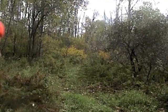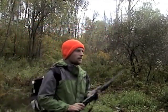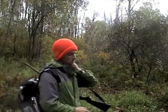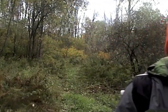Well, I'm ready to hit the road again. I've got my backpack ready. Fire's out. Got my gun loaded up. Got a lot of walking to do today. Should be interesting to see how far I can make it.